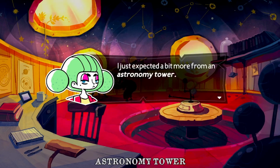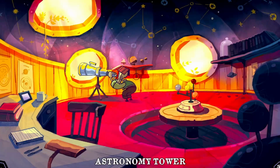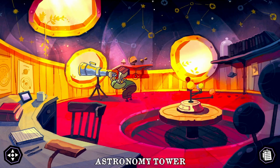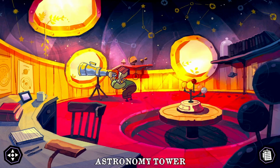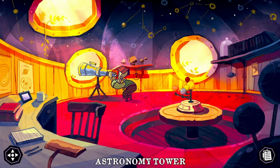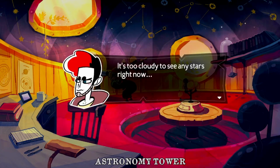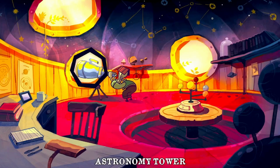I just expected a bit more from an astronomy tower. Oh, does it not compare to all the other astronomy towers you've been to? I mean, an astronomy tower is still a research station, so it should be kept clean and orderly. And depending on that astronomy tower, it's not like you can have much in it without the equipment being affected, you know? Yeah, it's too cloudy to see any stars right now. It's also daytime.